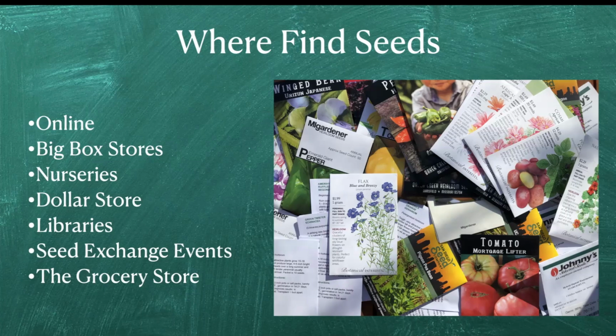The dollar store always has packets of seeds too, and they are often grown from the same companies that sell them to the big box stores. So often it'll be from the same batch of seeds. So that's a good place to get them for a little bit less.